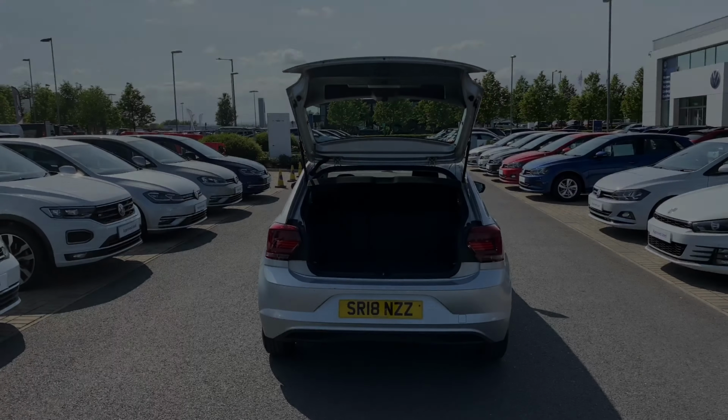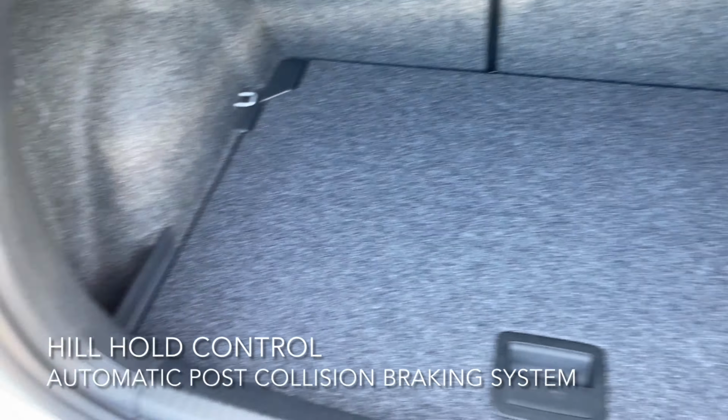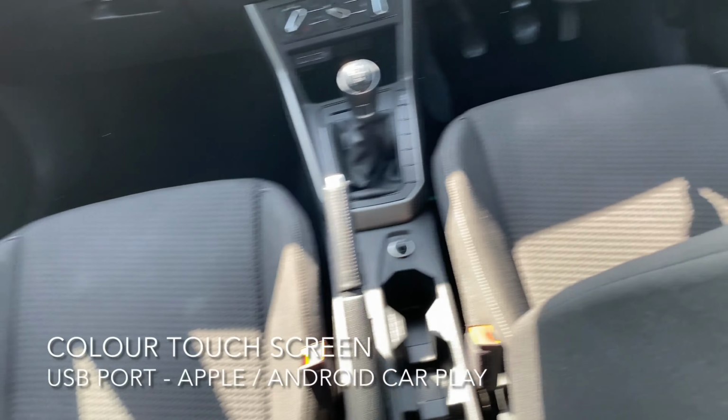The boot as well is a good size, and it even comes equipped with a full-size spare wheel. The interior has a colour touchscreen, a composition media system, and a USB port for Apple or Android CarPlay.